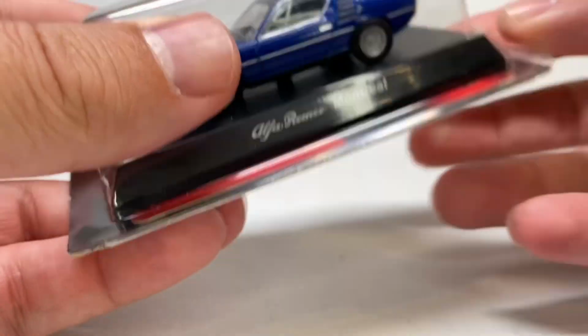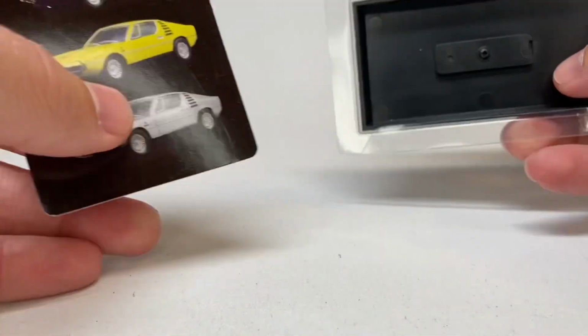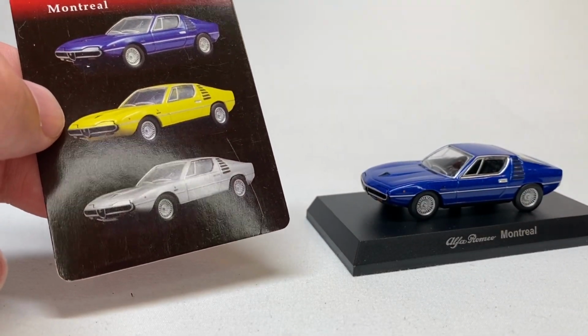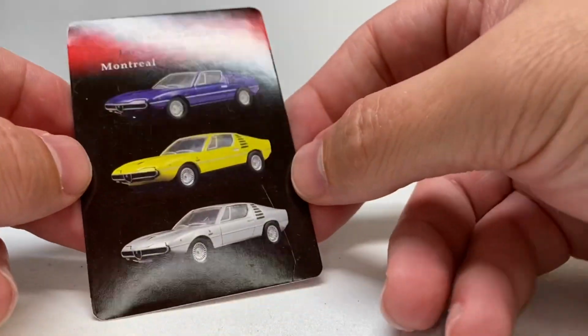All right, after that Mercedes catastrophe, let's look at one that will definitely be a hit. This is an Alfa Romeo. This is a Montreal. This is a Kyosho, so one of our favorite brands on the channel. If you don't know Kyosho, got to get on board with them.